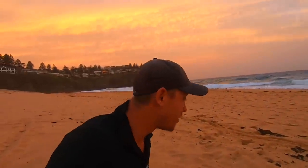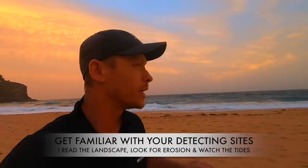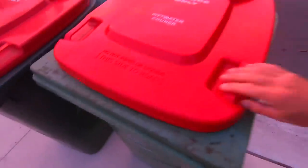Check out the beach. You can see there's been a lot of sand movement. I rarely come to this beach, so I don't really know what to look for when it comes to sand erosion or where people even sit would be a good area to have crusty old coins like that. This really looks like a good location. Sand's really soft though. I want to stay, but I just don't have time. We're going to shoot over to Cronulla now.